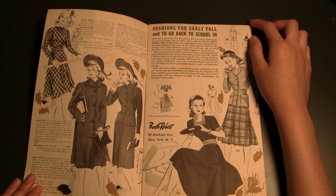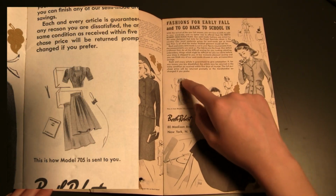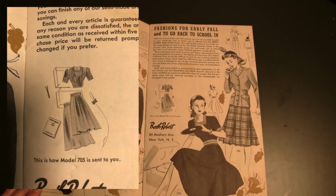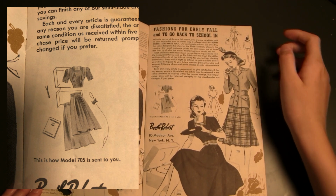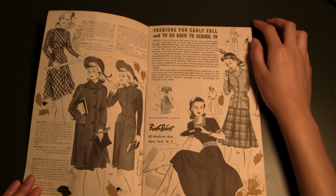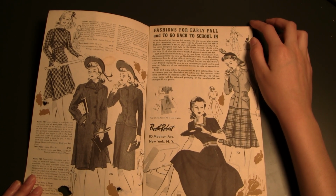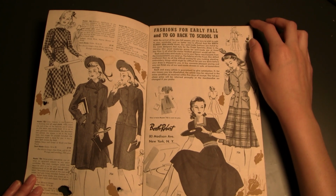The fabrics are the finest. Our skilled craftsmen then do all the difficult sewing for you. Tucking, pleating, embroidery, things that might be difficult for you are done before the dress is shipped to you. A few moments pleasant sewing and you could finish any of our semi-made dresses or suits at tremendous savings." That's honestly a great idea, though I don't think enough people will know how to sew nowadays for that to be successful.